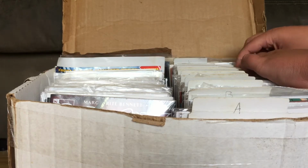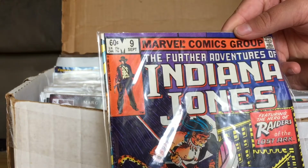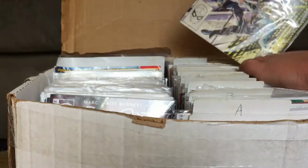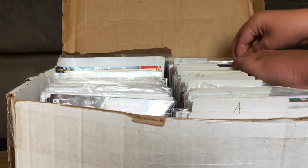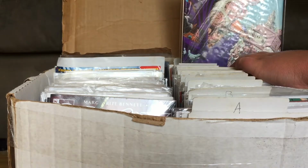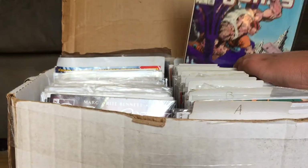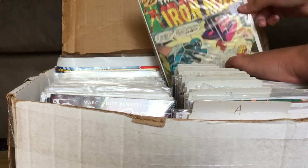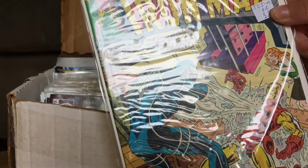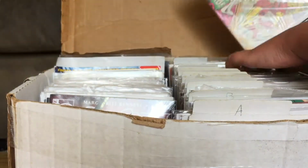Forgot to mention that. Next up, Indiana Jones, number 9. And then Indiana Jones, number 11. And then we have The Invincible Iron Man, number 86. Got that for $6. Cool cover.